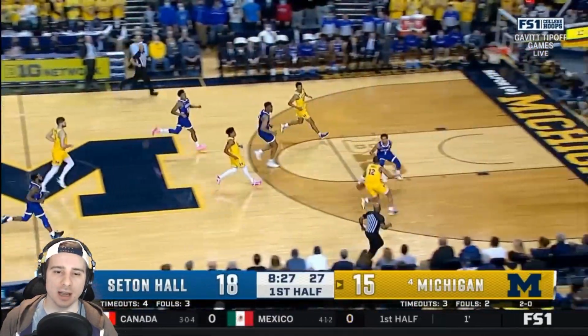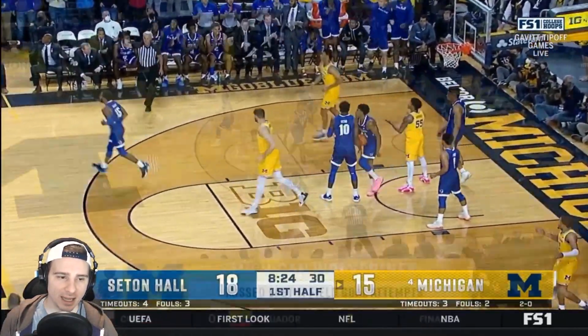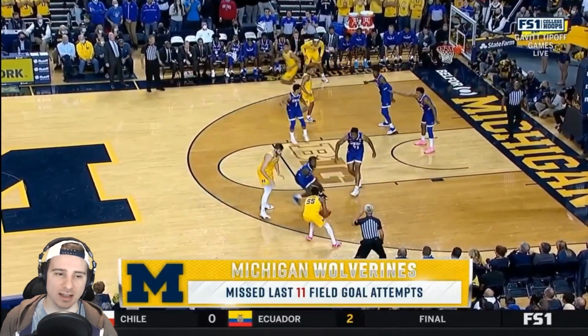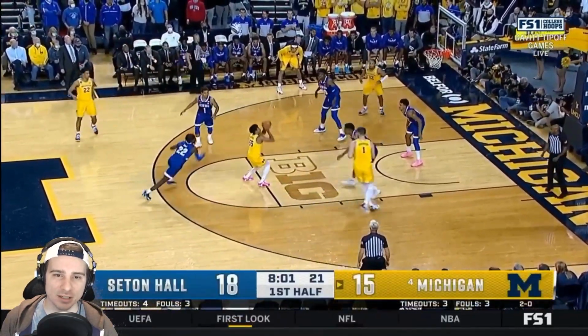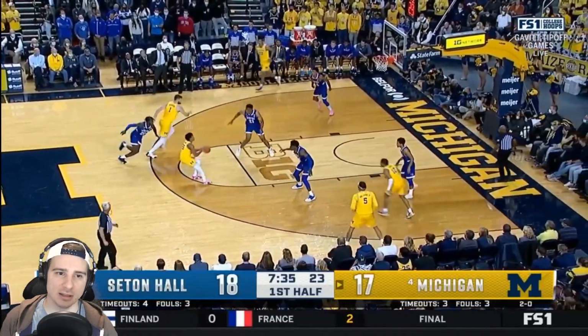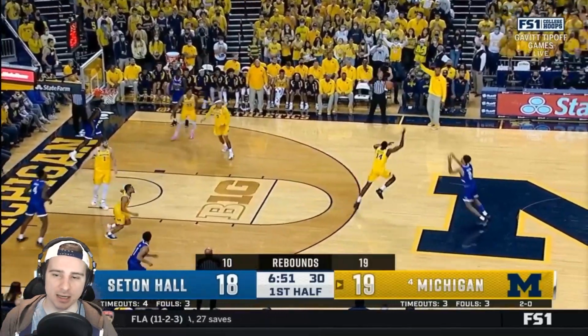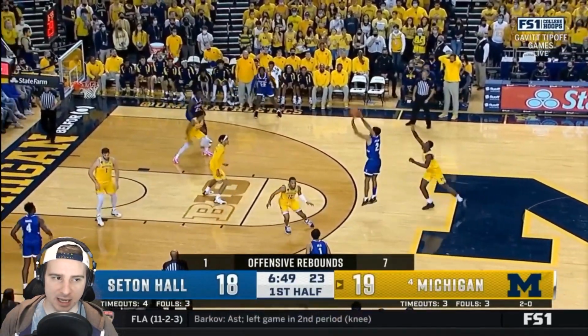You let them shoot that if you're Michigan. And meanwhile, Michigan just can't buy a bucket. Cannot buy a bucket in the first half. Luckily, Eli Brooks. Michigan had missed 11 straight before Eli Brooks had that floater at the free throw line. He decides, I like this mid-range. Boom. And Michigan back up front despite missing 11 straight. Still in this game. And here's another 3.